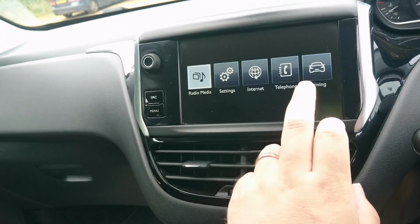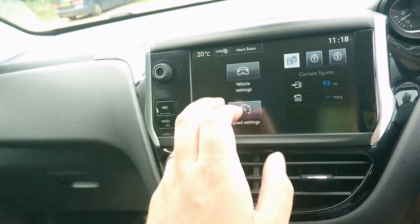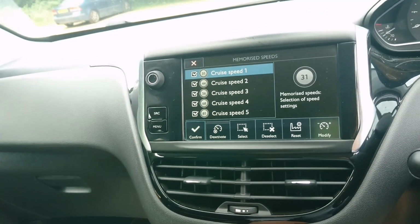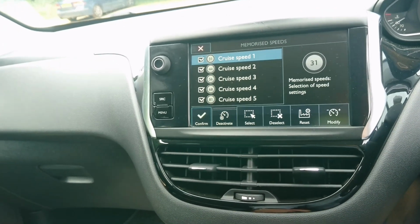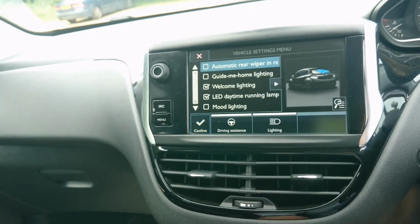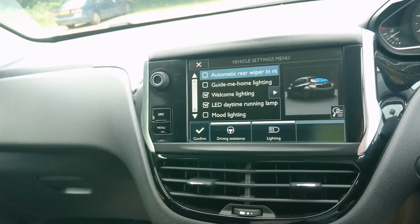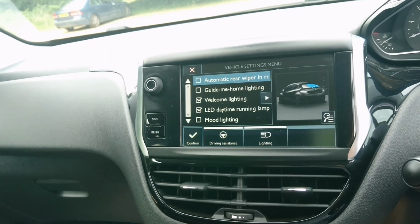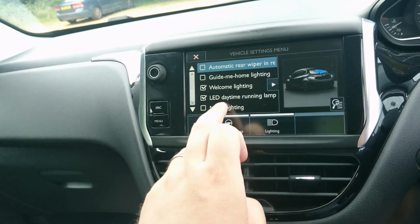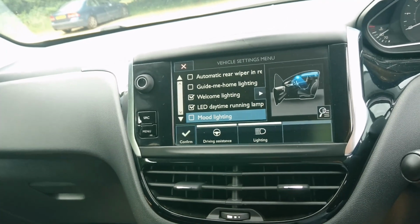Back to the menu. We'll skip on the settings, we'll go to driving. Speed settings are things like the speed limiter. We don't have cruise control on this car, which is a bit misleading actually, but I have turned that off. Vehicle settings, what kind of stuff can we do? Automatic rear wiper when it's in reverse, guide me home lighting, welcome lighting, LED daytime running lamps, excellent. Mood lighting, that sounds interesting. Ooh. It's daylight, so we can't actually do that, but never mind.